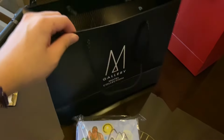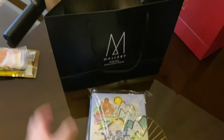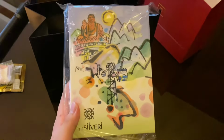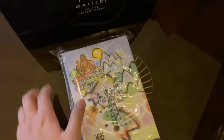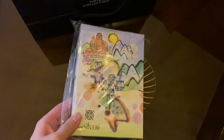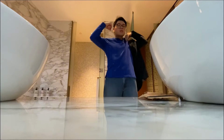Before we forget, thank you so much to Miss Rio and Miss Carmela for the complimentary butter cookies from the Silveri M Gallery. I really like the art here in the packaging. So, ayan, we can't wait to try this. Thank you so much!